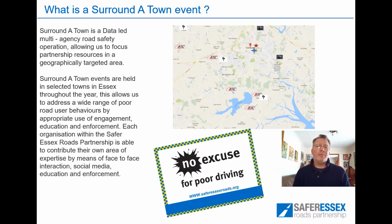We have achieved this by utilising as many different resources available to us, including local community speed watch groups who hold monitoring sessions in their villages. Also, the North and South Essex Parking Partnership. They enforce the parking around schools during drop-off and pick-up times, but these are to name a couple.